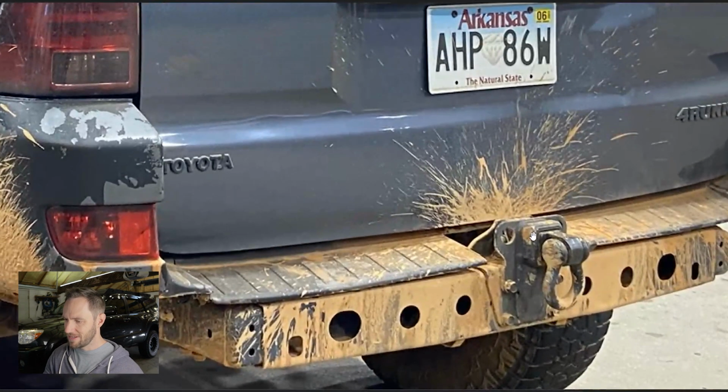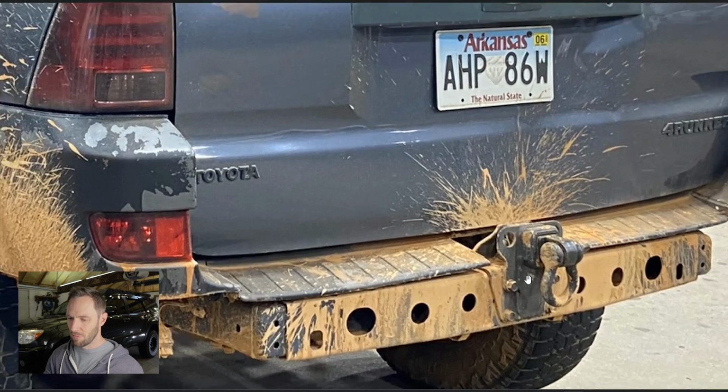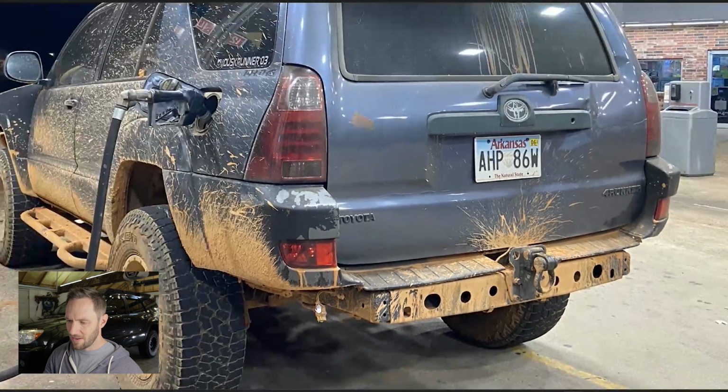Yeah, it's like flipped upside down, I guess, so maybe he did get a little bit more clearance. We got a random wiring connector hanging out here. I'm not sure what that's for.